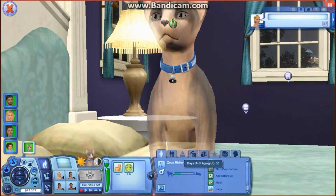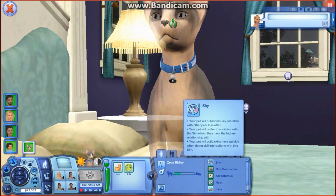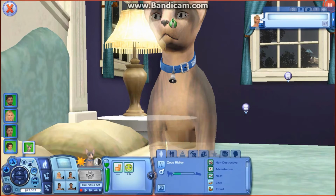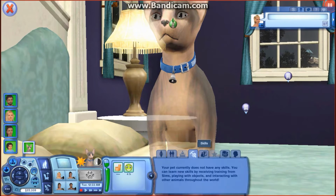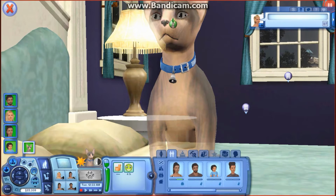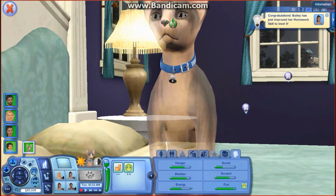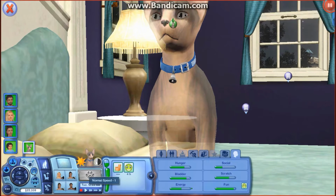He is obviously a boy. He ages up in 38 days. He is shy, non-destructive, adventurous, neat, lazy, and proud. And then no skills, but as you can see, literally, he's the closest with Bailey and only Bailey. He hisses at everybody else without me telling him to. It's kind of funny. And Bailey just leveled up her homework skill. But yeah, that's Zeus. I think he's really cute.